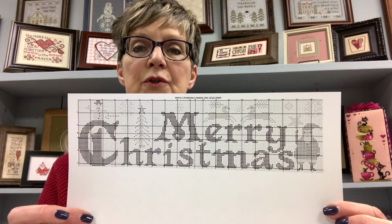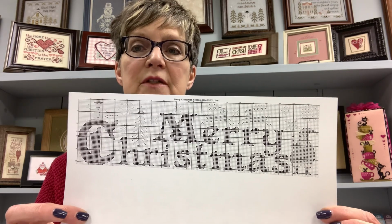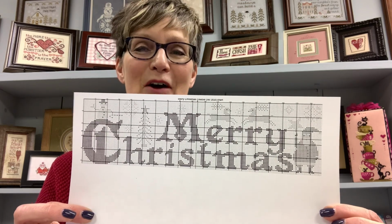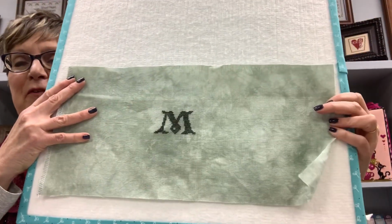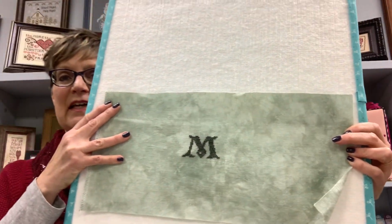And if you go to her website, there are, I think, three versions of this that stitchers have sent her, and they're all done on different colored fabric. So that was fun to look at. I just have the very perfect piece of 32 Valor from Picture This Plus. It was wide enough, and it was a good color for Christmas, I thought.